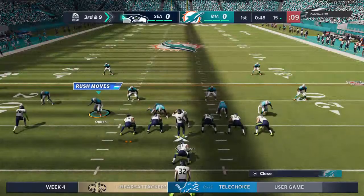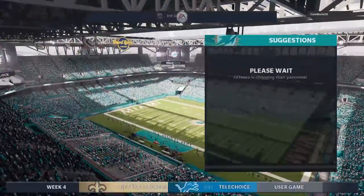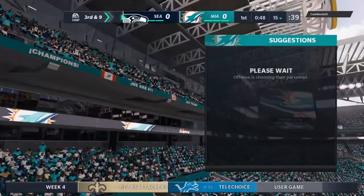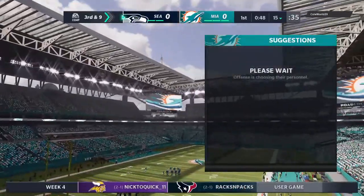After an incomplete pass on 2nd down, that'll leave him trying to convert on 3rd and 9. Now with the play clock about to expire, we get a whistle and a timeout. They'll have 2 remaining as we step aside here in this 1st quarter.